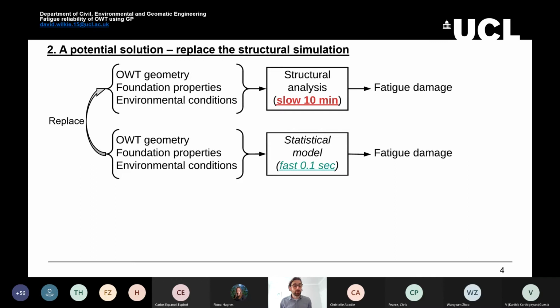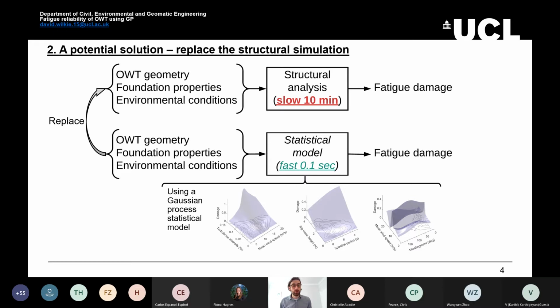And the way we've been doing that is using a technique called Gaussian process regression, which is a non-parametric form of regression that allows us to represent the complex relationships between the different environmental parameters that drive wind turbine loading accurately. And some examples of the resulting damage surfaces against different environmental conditions are shown on the bottom of this slide.